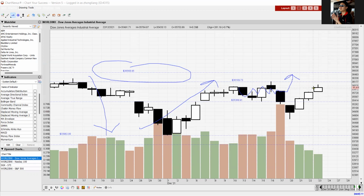The closing is still good, as we can see a good white candle closing. So hopefully next week it can continue to test this resistance at 36189 and then break up from there. Then we're going to see 36568.